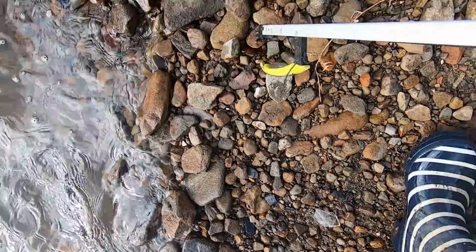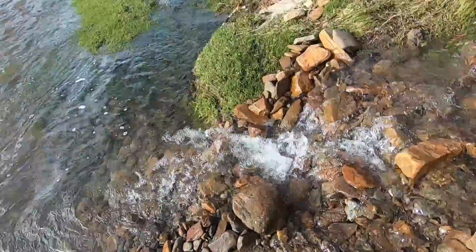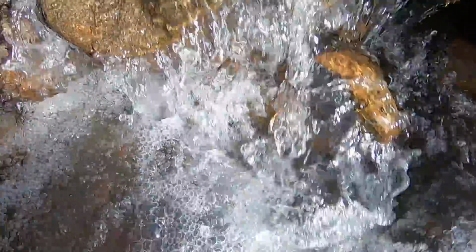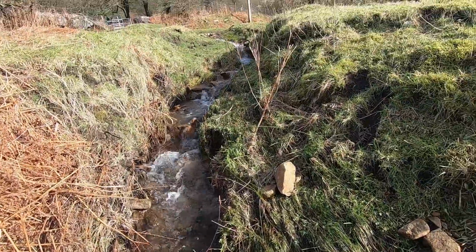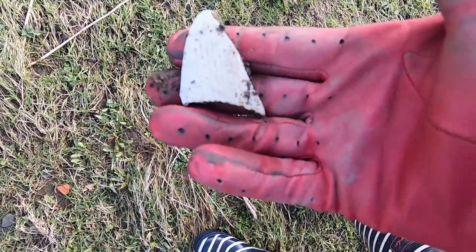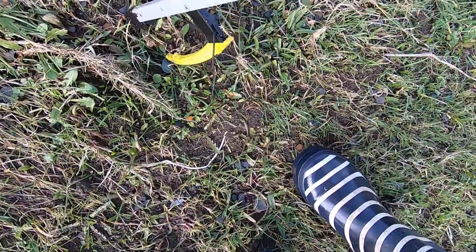Modern glass, freshly broken. That's an interesting piece of glass. It's quite square, like an ice cube. Where's the sun? There we go. Out of the wind while I show you our piece of ridged pottery. There's another piece there, and what's this here? Oh, just some plain, but is that some glass there?